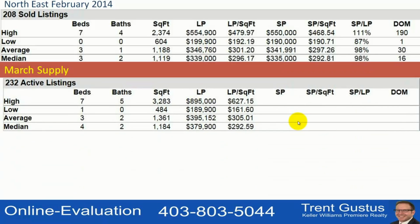Now from a supply point of view, we now have 232 listings actively on the market, and you can see that those listings are actually an average price of $305 a square foot, when the sale price average was $297 a foot. So I guess we can see here that the sellers are asking a little bit more than where they're selling at. The average list price per square foot was $301. Of the homes that sold, they were actually $301.